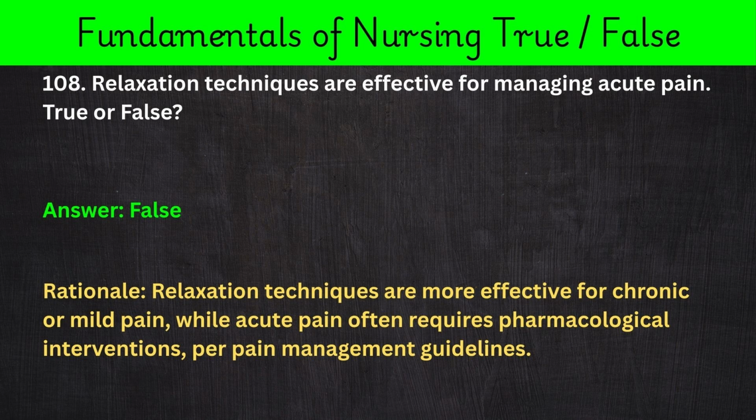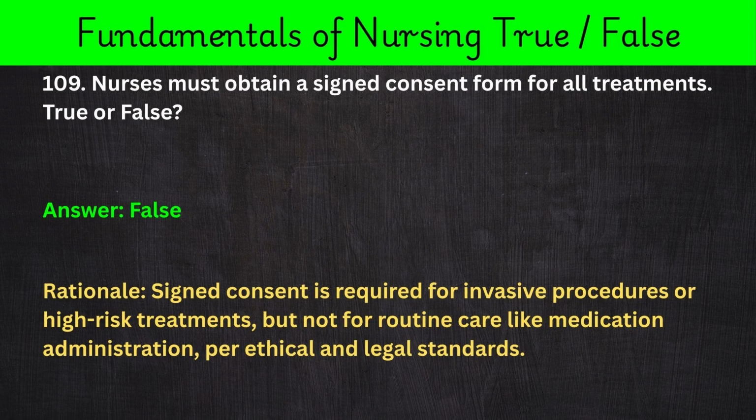True or false? Answer: false. Rationale: Relaxation techniques are more effective for chronic or mild pain, while acute pain often requires pharmacological interventions, per pain management guidelines. 109. Nurses must obtain a signed consent form for all treatments.